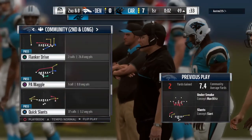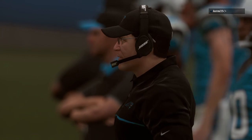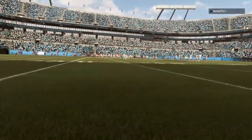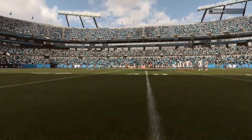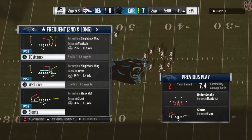It's 2nd and 8. And, partner, I think that was a great example that not all tight ends are created equal, because everything was right. Got the completion, but he's not one of the more dynamic guys in the league. So even though he caught it, couldn't turn it into much more.